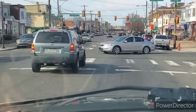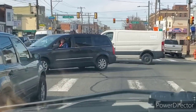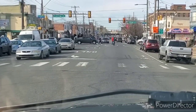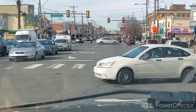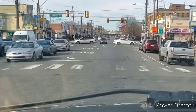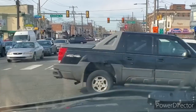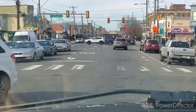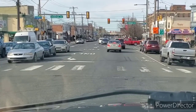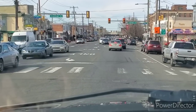Turn left. Left on Aramingo. Man, this is crazy. My truck's bigger than a city block. Look at that. Oh, man. Over here, I think she go out. She must know these lines, boy.